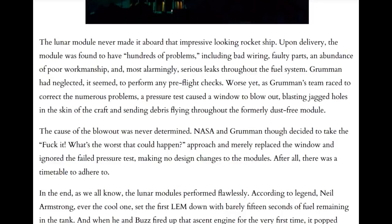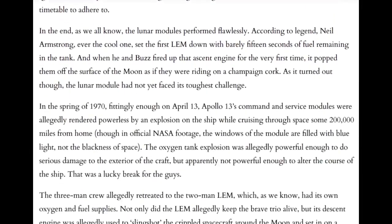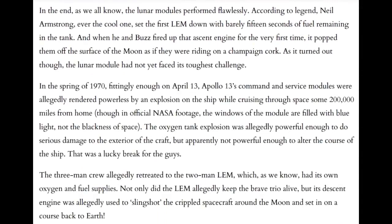NASA and Grumman, though, decided to take the what's-the-worst-that-could-happen approach and merely replace the window and ignore the failed pressure test, making no design changes to the modules. After all, there was a timetable to adhere to. In the end, as we all know, the lunar modules performed flawlessly. According to legend, Neil Armstrong set the LEM down with barely 15 seconds of fuel remaining in the tank, and when he and Buzz fired up that ascent engine for the very first time, it popped them off the surface of the moon as if they were riding on a champagne cork.